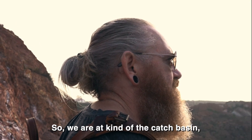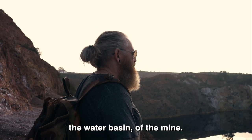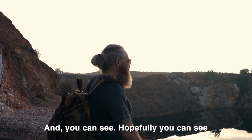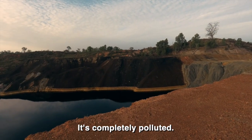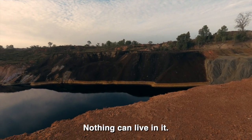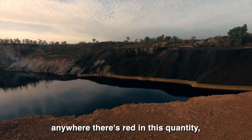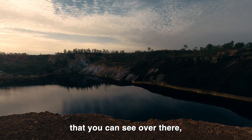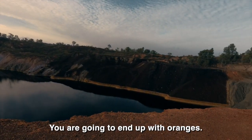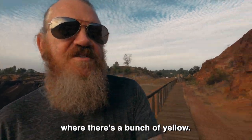So we're at the catch basin, the water basin of the mine, and you can see, hopefully, how much red is in that water. It's completely polluted, nothing can live in it. But along with the red, anywhere there's red in this quantity, you're going to end up with whites that you can see over there. You're going to end up with oranges, and we just found a really cool spot where there's a bunch of yellow.